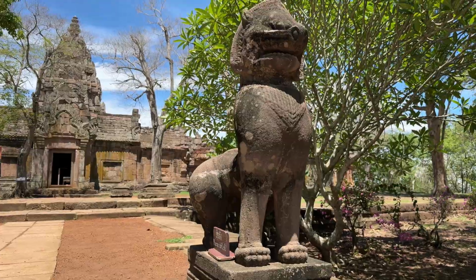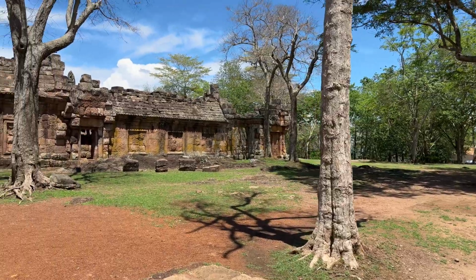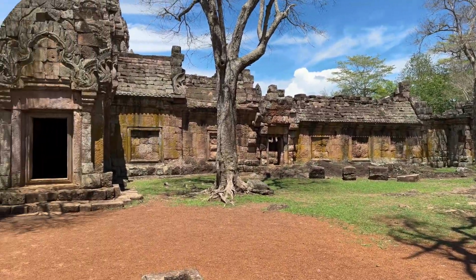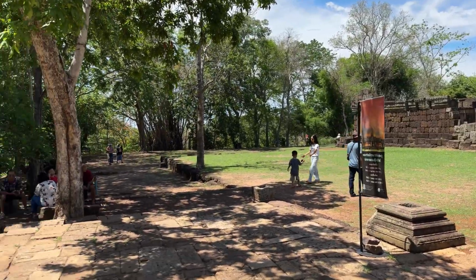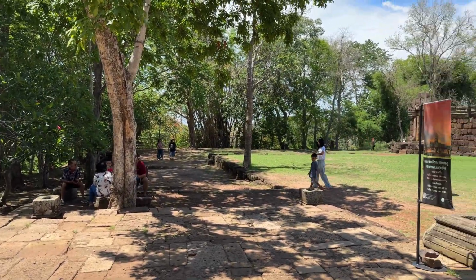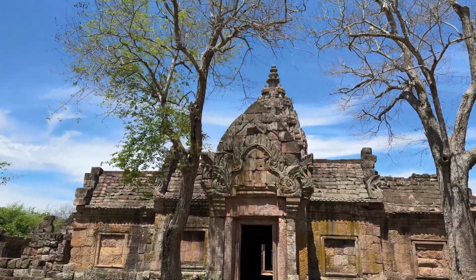And then they have a couple of the Khmer lions right here. Really spectacular. You can see it's a nice little green spot so the Thais can come over here. They sit around underneath the trees. The whole family comes. They can kind of enjoy this right here. It's right in their backyard.